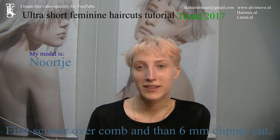Noortje wants all the pink colors out of her hair, so she will have a totally short hairstyle. And you also want it in your natural color totally? Yeah, because I don't really like it when my hair grows out and then you have these weird darker and lighter colors. Okay, so you will have a pure hairstyle, based on just your wonderful skull and the lines of your skull.